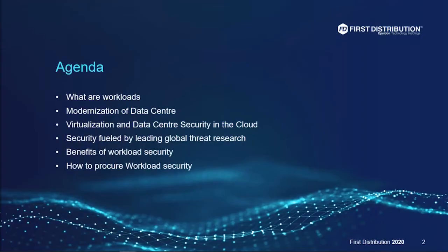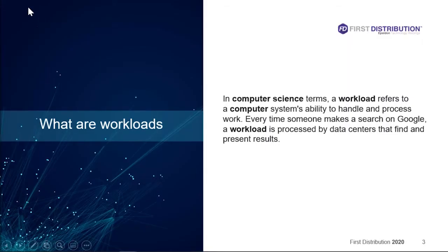Within today's agenda, we will be covering what workloads are, the modernization of the data center, the virtualization and data center security in the cloud, security fueled by leading global threat research, the benefits of workload security, as well as how to procure workload security. Let's get started.